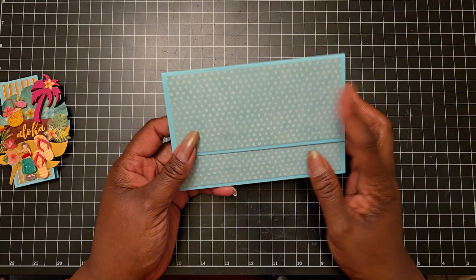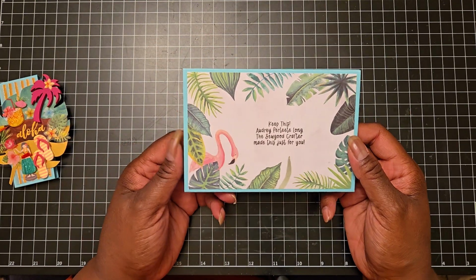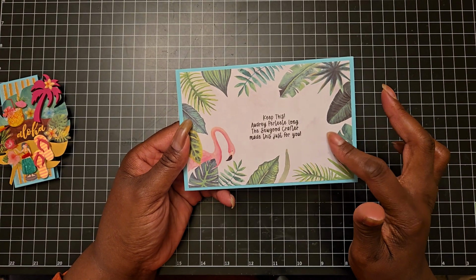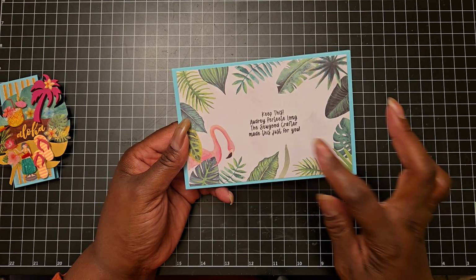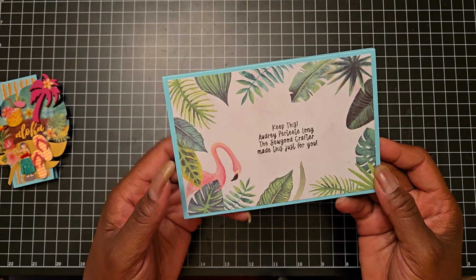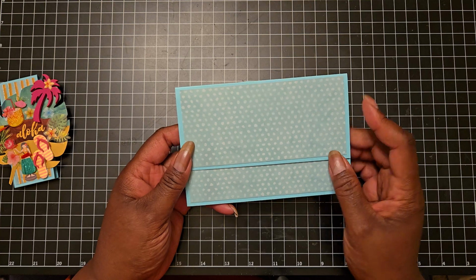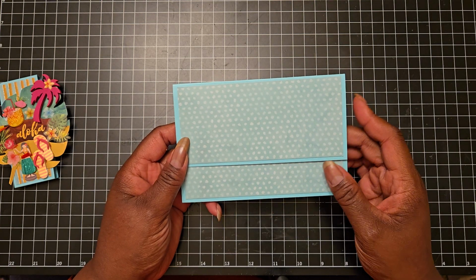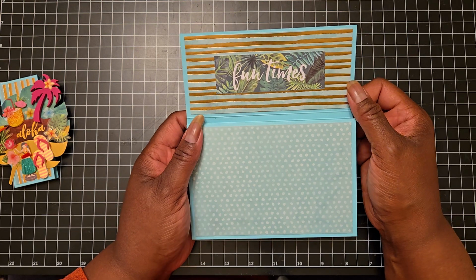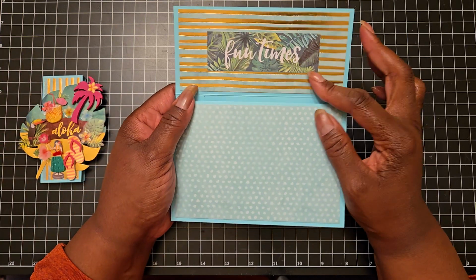So that's the belly band that holds it closed. Then I kept the outsides plain, of course, because the focus needs to be on the belly band, but I covered it in paper, and then on the back, this is a cut apart from the 12 by 12 paper, and that was a perfect spot for me to put my stamp in the center. And you have the little flamingo and all the tropical leaves, and then this part is more subtle because of the belly band. So you open up the flap, and I use the same paper that is on the belly band on the inside here.